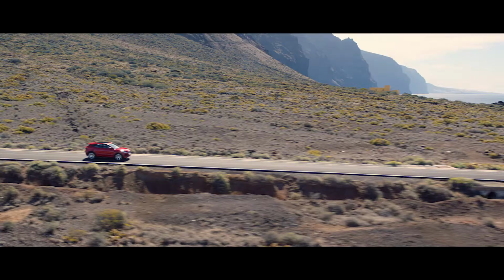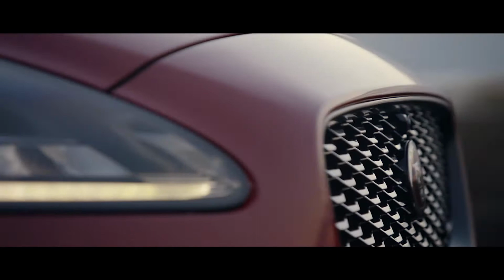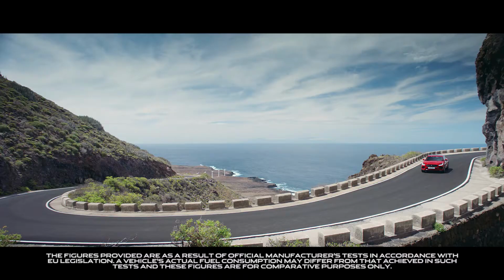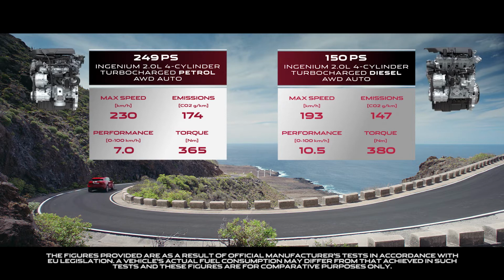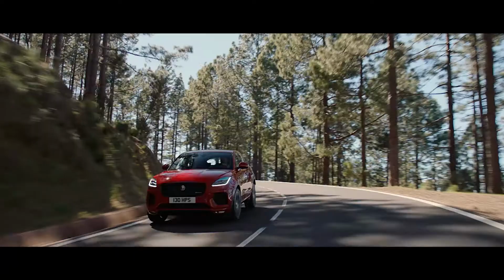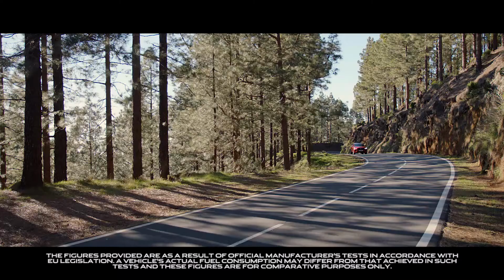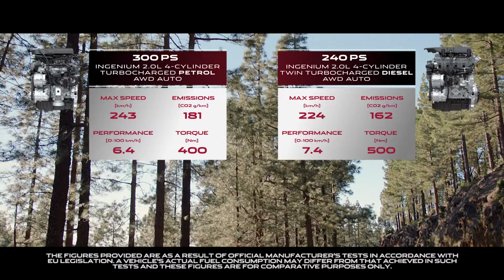Take to the road and you immediately realize Jaguar's performance technology permeates every part of the E-Pace driving experience. Power comes from Jaguar's range of lightweight Ingenium engines. Available in both petrol and diesel, these have been designed to provide excellent drivability, refinement, and strong fuel economy. And for the more demanding driver, they include both the diesel and petrol high-power engines, which deliver outstanding performance.